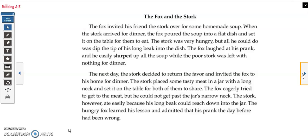The fox invited his friend, the stork, over for some homemade soup. When the stork arrived for dinner, the fox poured the soup into a flat dish and set it on the table for them to eat. The stork was very hungry, but all he could do was dip the tip of his long beak into the dish. The fox laughed at his prank, and he easily slurped up all the soup while the poor stork was left with nothing for dinner.